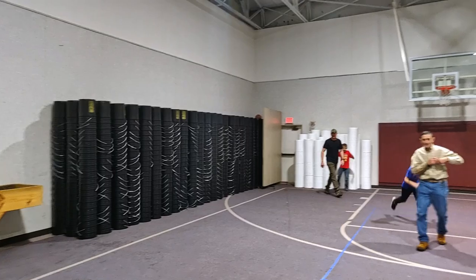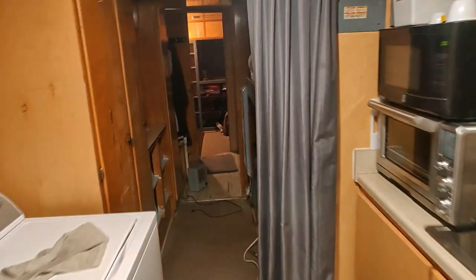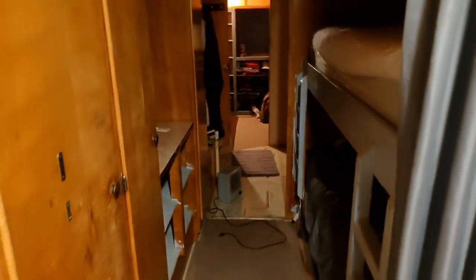We moved all 1,560 buckets into the church, but more on that later. Well, this is the last you'll see this trailer like this. I think tomorrow we're going to start ripping everything behind this wall out and redoing it.